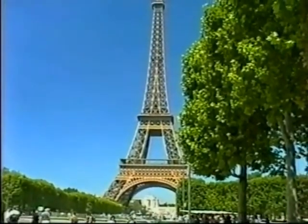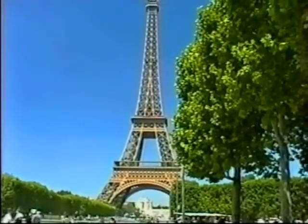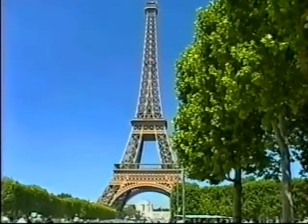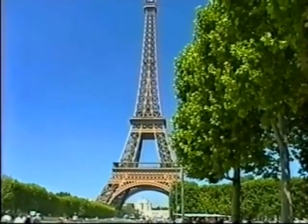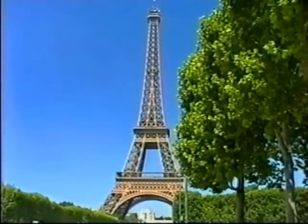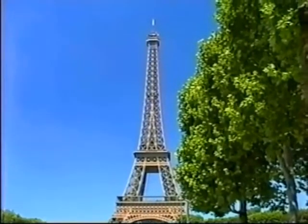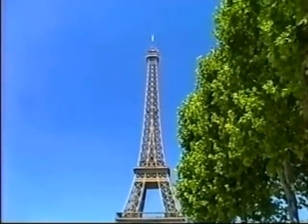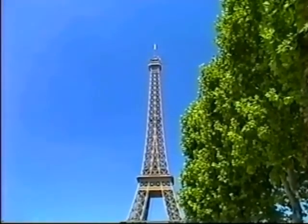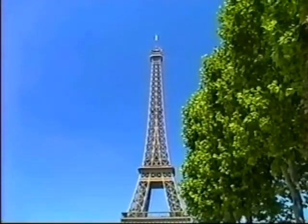On this floor there are souvenir shops, a restaurant, cafe, fast food establishment, a cinema devoted to the tower's history, and a post office. The second floor is 130 meters above the street level, with an opulent restaurant that has a prestigious menu. The third floor, about 300 meters up, is accessible only by elevator. The panoramic view of the city is explained at a special table. On the ground level near the western leg of the tower is the elevator engine room, which may be visited. The wonderful engines.